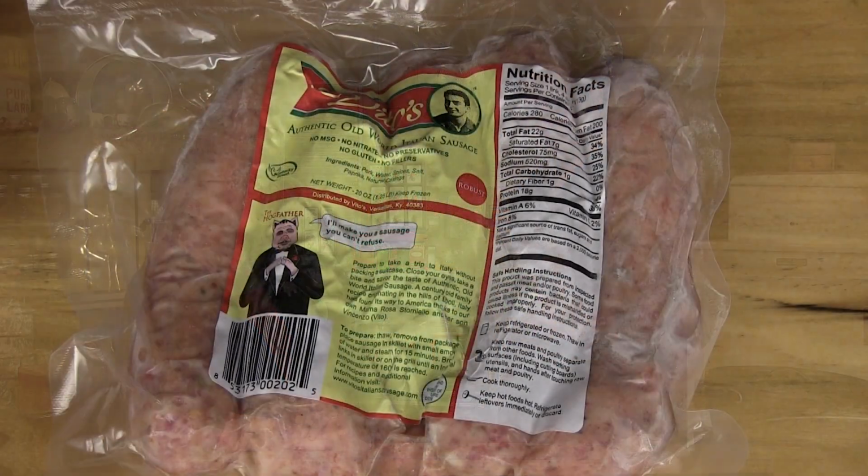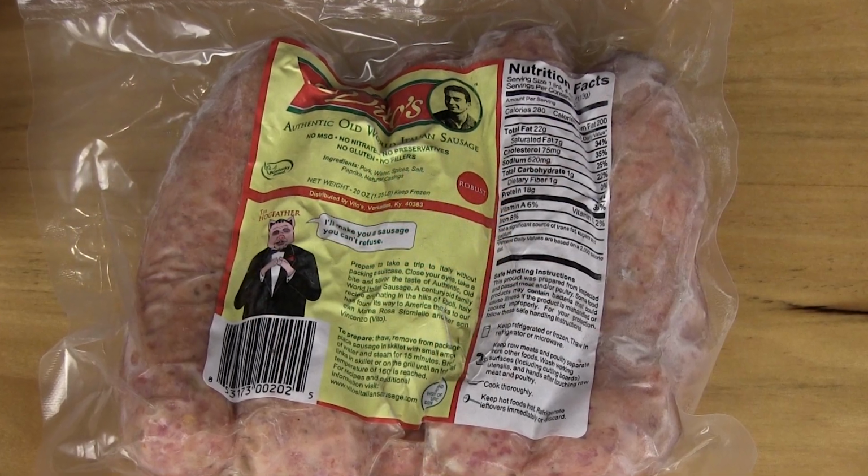Well, the reason we're featuring it is, first of all, because it tastes delicious, but it's Kentucky. We sell it frozen because there's no preservatives, there's no MSG, there's no nitrates, and that allows us to sell it without those things in it by selling it frozen. I would prefer to have it like that. Right. I would much prefer to have it like that.